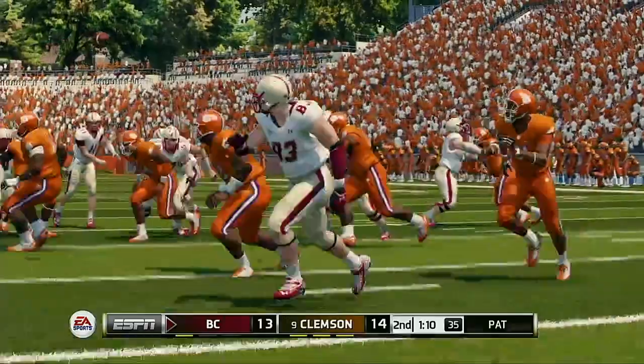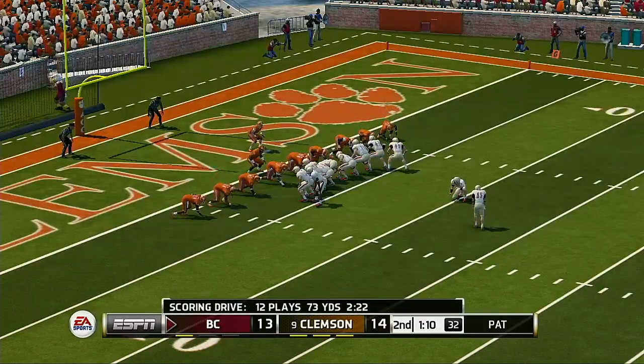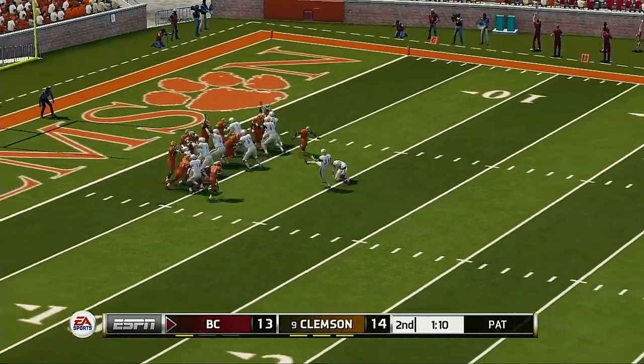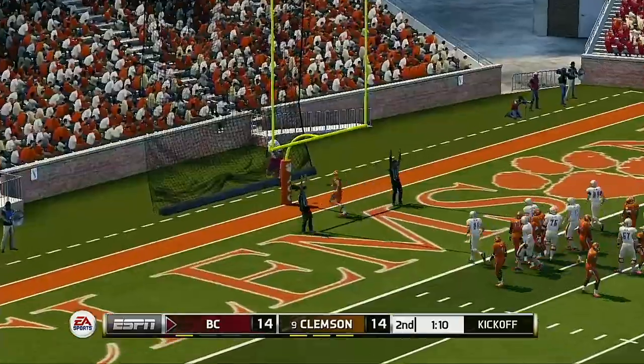Well, it's all about the receiver on this play. He beat his man off the line and then ran a perfect route. All he had to do after that was make the catch. We'll be tied with the extra point. And he adds the extra point.